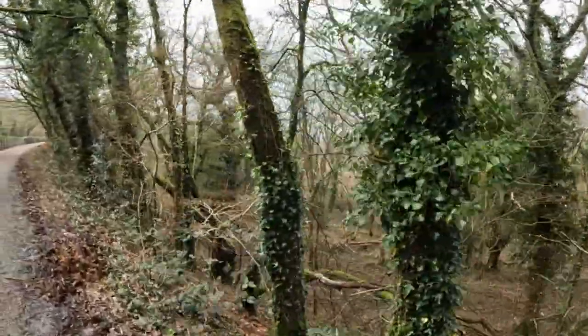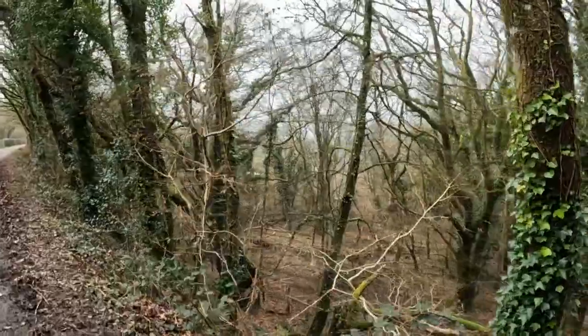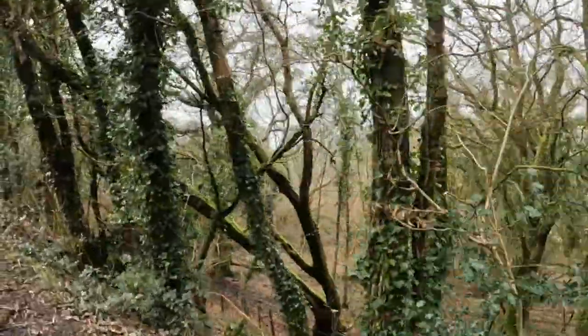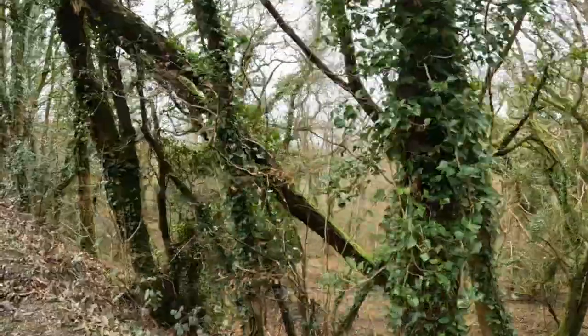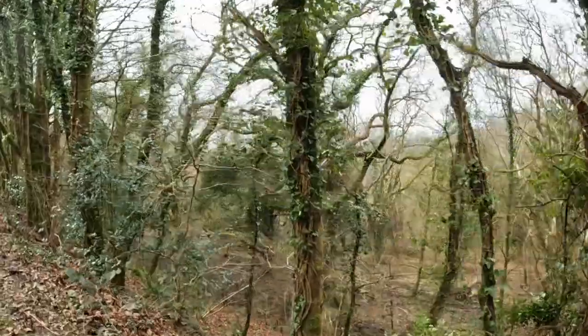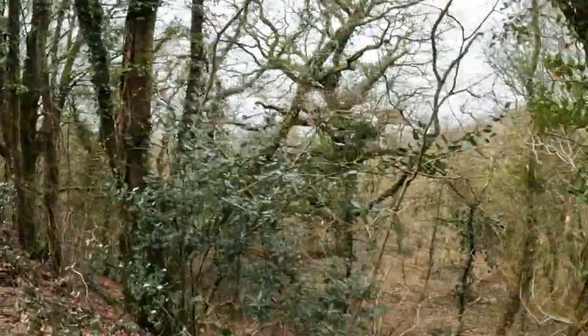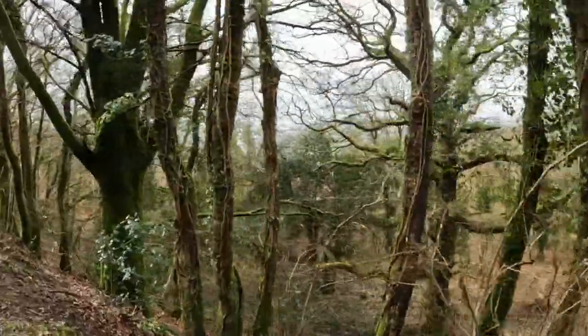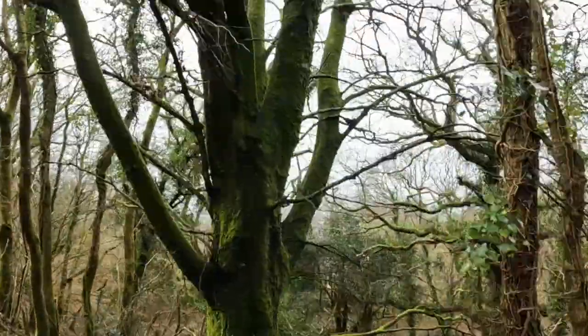More of the lovely woodland just off to the right if you do walk down the Granite Way. This trail's about 11 miles, give or take. We're not going to do the full thing. No, that'd be 22 miles after a week of hiking across Dartmoor. I did 18 miles there. I'm not really in the mood for that, to be honest. My feet have thanked me. Ooh, a very wizened tree.